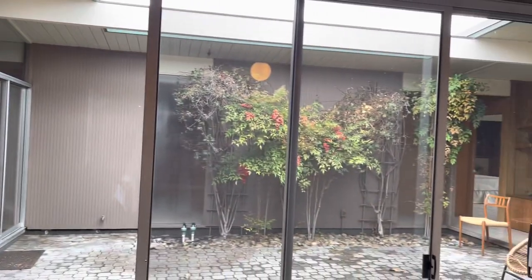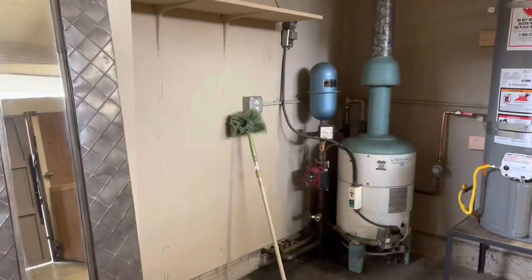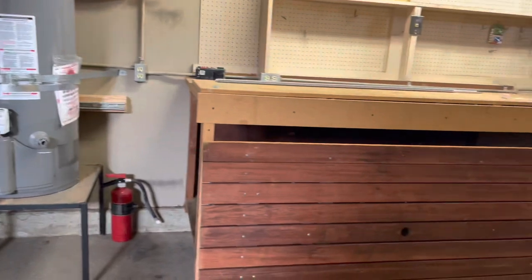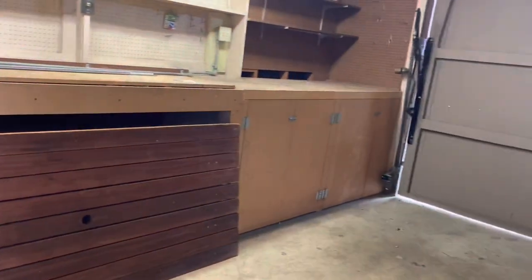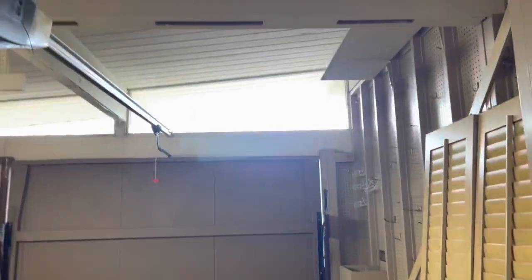It also has one solid wall of glass that lets in light and lets you enjoy the view out to the atrium. In the single car garage, we see the original mechanicals for the in-floor heating, and we also see the water heater. There is a workbench desk, clear story windows that provide natural light, and lots of cabinet space.